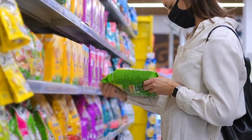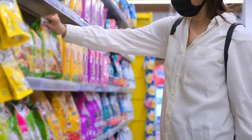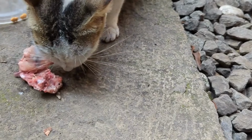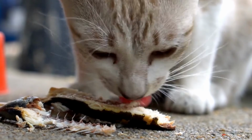Okay, real talk. How many of you have stood in the pet food aisle staring at a wall of cans thinking, what even is the difference between these? Raise your hand, no shame here. But here's the thing, your cat isn't just picky. They're a carnivore. They need protein, not fillers or mystery carbs.